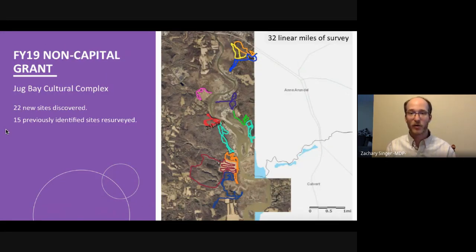So the preliminary results of the non-capital grant walkover survey for the Jug Bay Cultural Complex. You can see some of the individual transects that were walked on the map on the right. Each of those was an outing facilitated by the Lost Towns Project in collaboration with all of those other institutions that I mentioned to start.